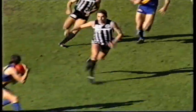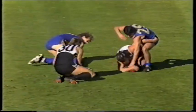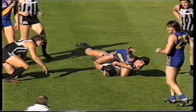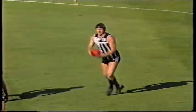Fiarchi. Oh, he missed Greg Boyd by a mile. Smith was the interceptor. Back through half forward he goes. A long kick up towards Lindsay. Lindsay's too tall, but he couldn't mark it. Too tall generally. He's just too tall for his opponent. The umpire there is going to give a free kick to Stephen Curtis.